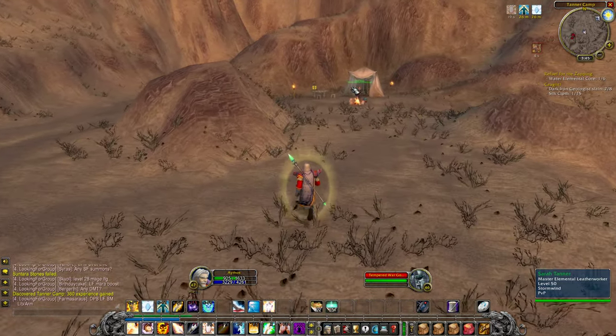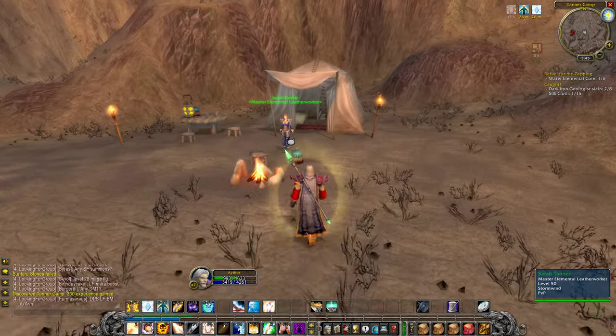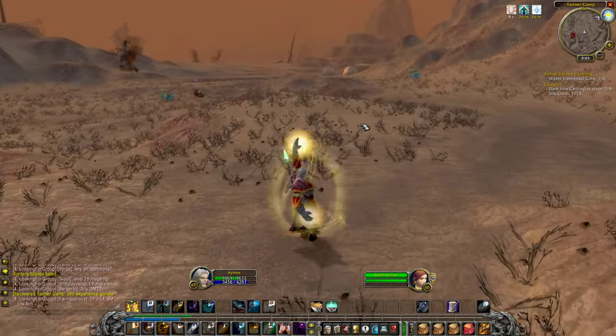There's a master elemental leather worker. We are not a leather worker. Unfortunately, they're not also a vendor. That would have been just a little bit too useful.